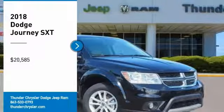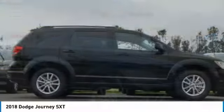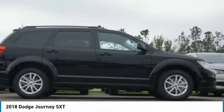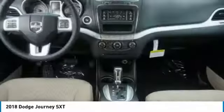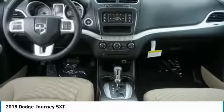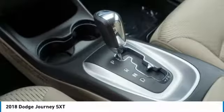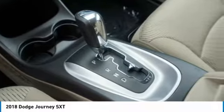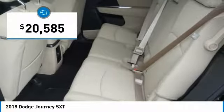We are pleased to show you the 2018 Journey. Dodge Journey combines the practicality of an SUV with the comfort of a car, all while boasting a style all its own. The Journey's optional third-row seat, along with innovative features like a chilled beverage cooler and in-floor storage bins, make it a good and affordable alternative to a traditional minivan and is priced below $25,000.